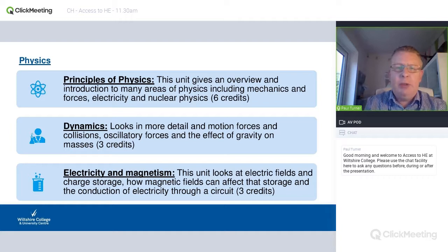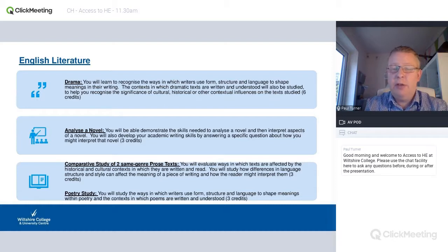You also look at the dynamics, which is obviously to do with motion forces, looking at collisions, sometimes of motor vehicles, and looking at oscillatory forces, so things that come on and come off as a force, and then the effect of gravity on the different masses. And then electricity and magnetism is our final unit, which looks at electric fields and charge storage and how magnetic fields can affect that storage and the conduction of electricity through a circuit. So again, that is the science pathway completed with the physics in there.